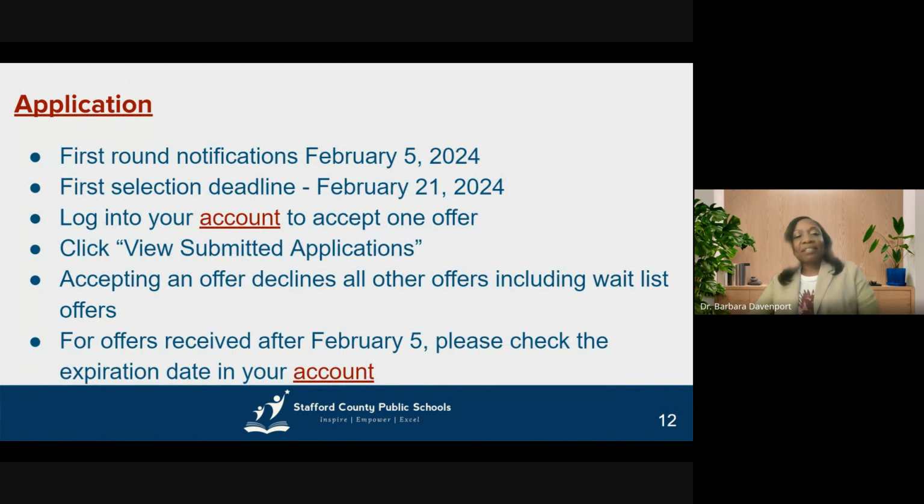The application process: the first round notification did go out February 5th. The first selection deadline is February 21st. We do ask for you to log into Schoolmint in your account to accept 1 offer. You will click View Submitted Applications. Friendly reminder, accepting an offer does decline all other offers, including waitlist offers. For any offers received after February 5th, please check the expiration date in your account. You will find the Schoolmint link in the chat room as well.